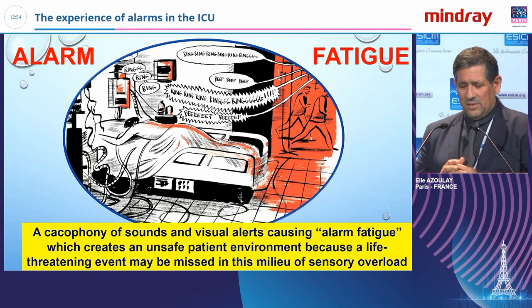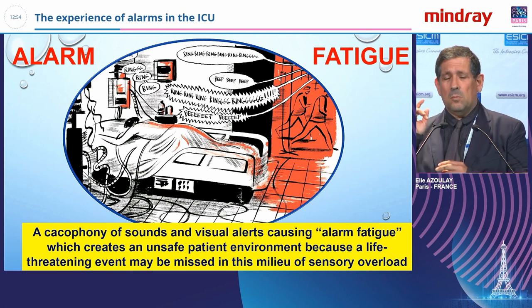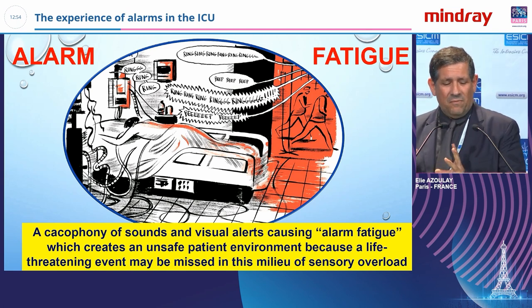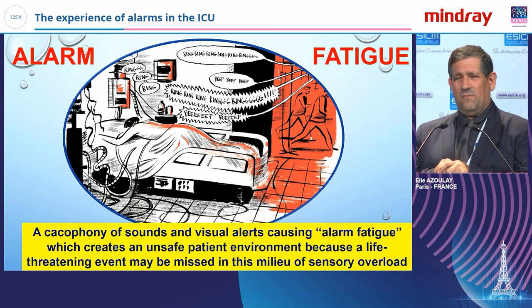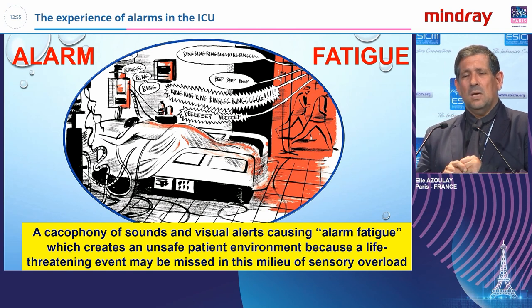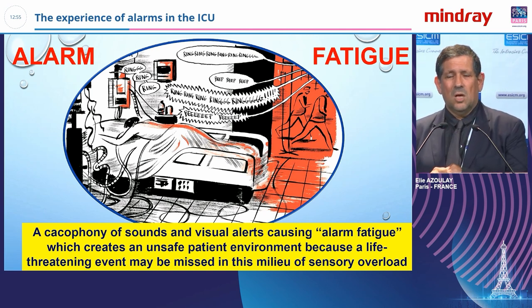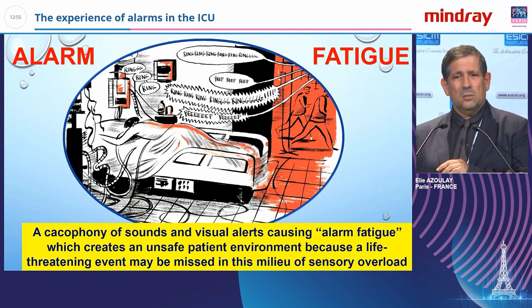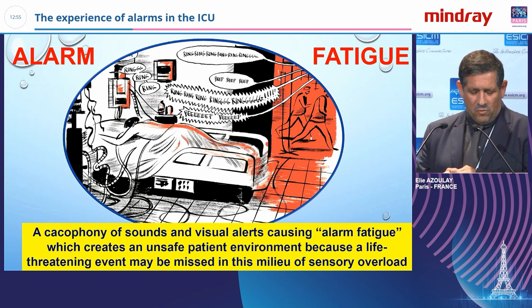This concept of alarm fatigue is really a cacophony of sounds, and you know all of them. If you close your eyes, you can repeat them in your mind. Every pump, every ventilator, every monitor alarm, every renal replacement therapy, or anything that provides a noise, and this noise creates alarm fatigue. It's not something that is burdensome only at the time it is making noise. It is burdensome over time, and it adds to many other sources of burden, creating discomfort for patients, creating harm for family members, and creating a large burden for healthcare providers.